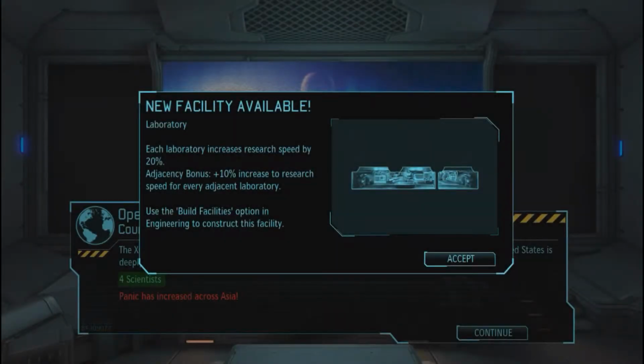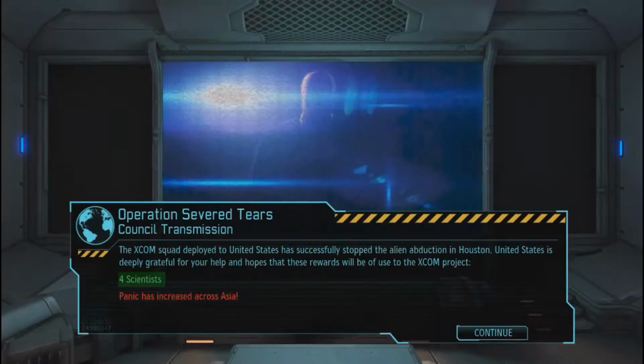Okay. So I guess it's a good thing I got laboratories then. Almost at libraries. Okay. So it's next to another library again. It's next to another laboratory, you'll get an extra 10%. Alright. Sorry, Asia.